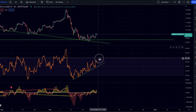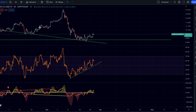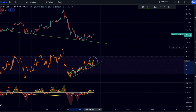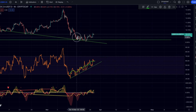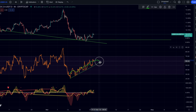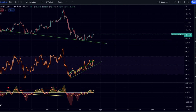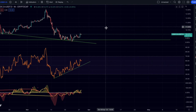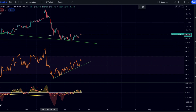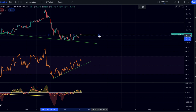Stablecoin dominance also, we haven't seen a breakdown right here. It's just still in this uptrend on the relative strength index, showing us that this most likely is a retracement, and that most likely we will break down sooner or later. But as long as we are not doing that and this chart still goes up, then Bitcoin still will go down. So we have some support coming in here as well, where we broke above.